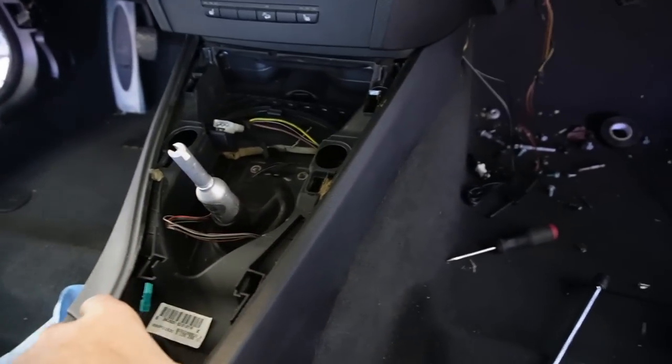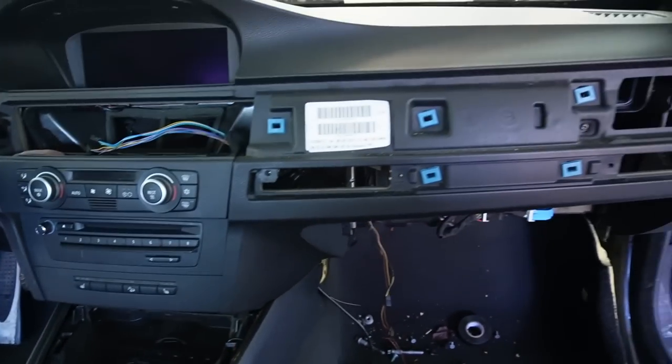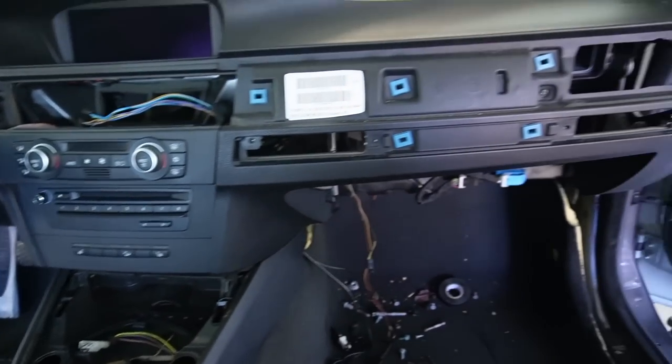Finally, everything's actually stored over here. Nothing is moving. We got all our wires pretty much routed the way it's supposed to be. So at this point, guys, I'm gonna set y'all on time lapse, and we're gonna start assembling this dashboard, because that's some exciting stuff.